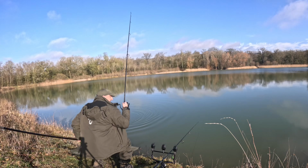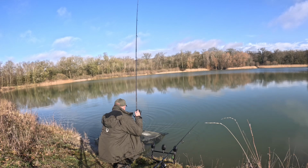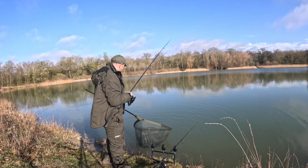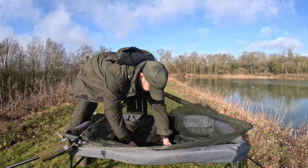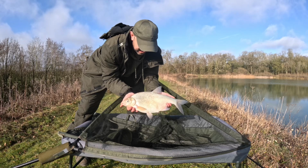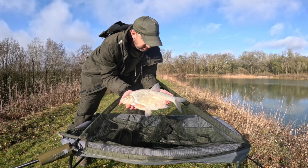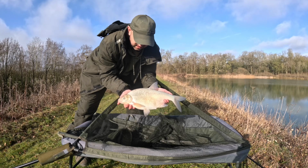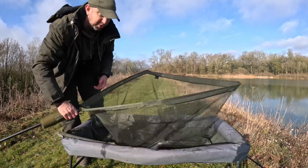Oh, a little bit of excitement. Just nothing worth really catching, but hey, it's a fish. I say it's nothing that we want, but he got the alarms going, so you can have a little bit of video. We'll put this one back, get the rods back out, and hopefully the carp can come along and join him.